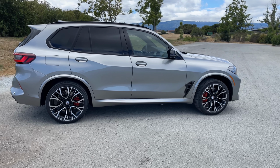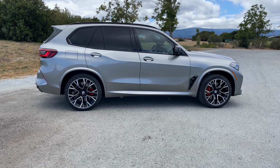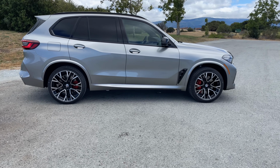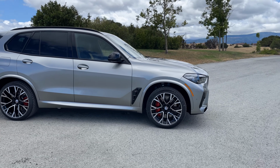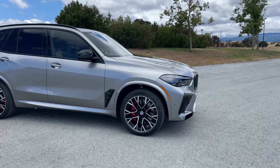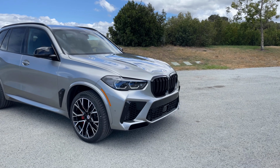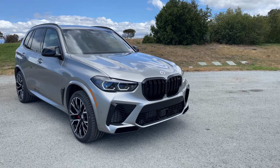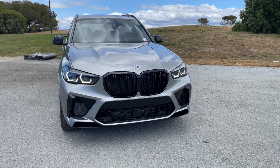Because it's not currently, but will be used on the X7 M50i, X7 M60i, as well as the 7 Series, the new one. So those are both going to be a totally brand new car, the 7 Series. And the X7 will be a refresh LCI, life cycle impulse, is what BMW calls it.